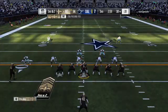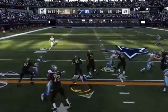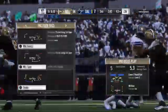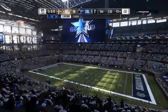Let's just break this down and make it pretty simple. Key to the drag route, letting the play develop, finding the hole in the defense, and giving your athlete, yes, athlete, a chance to make something happen once he has the ball in his hands. At 5 yards on the play there as the drive will continue.